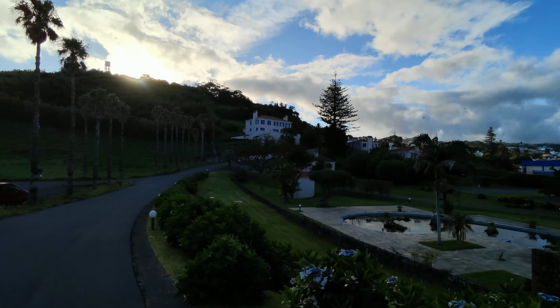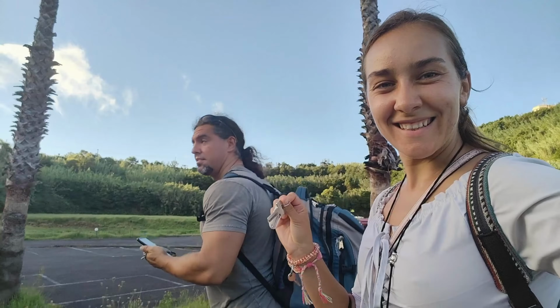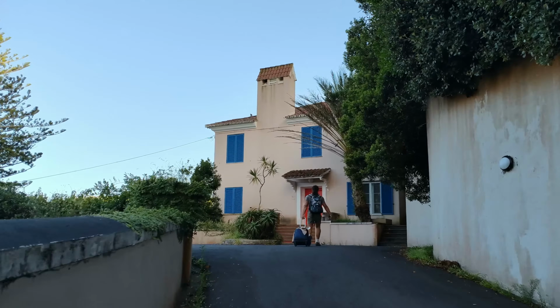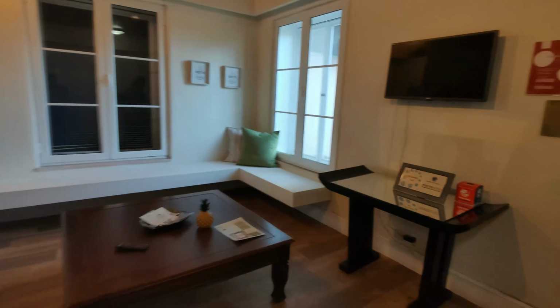So beautiful. What a fancy place we're staying in. Mike did such a good job. Got the keys. Accidentally. To be honest, we booked the cheapest accommodation that was available in Horta. Oh, it's quite nice here. We could not believe our eyes.